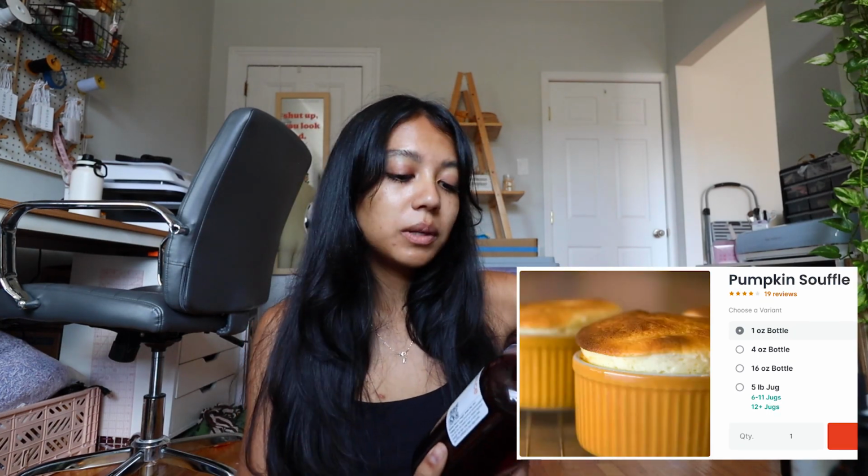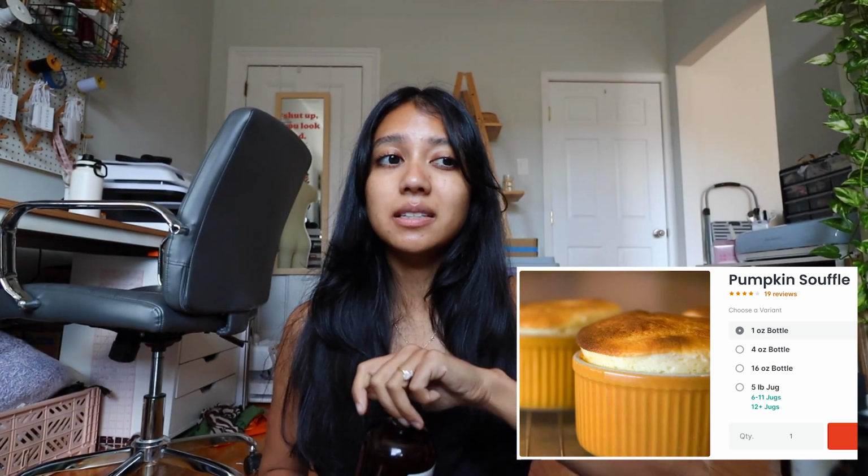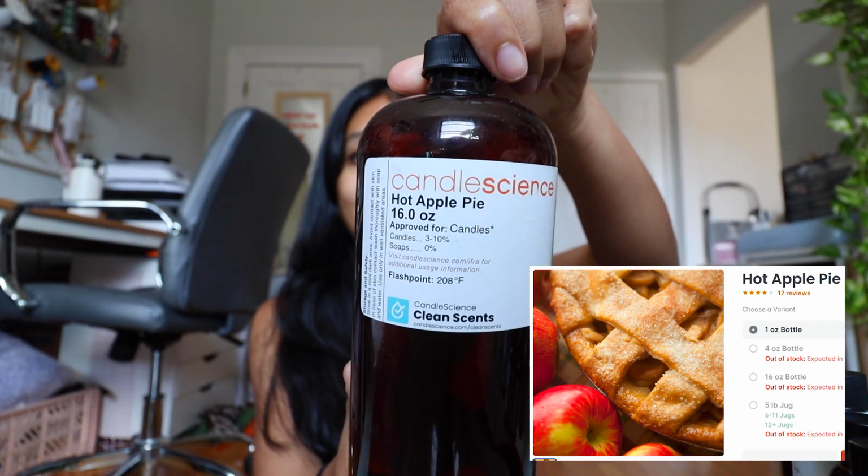That's from Candlescience. Also from Candlescience is pumpkin souffle. This one is more pumpkin-y. It's a little sweeter. It smells more like a baked good. Another one from Candlescience, hot apple pie. This one is delicious. I mean, I'm biased for my apple sons.